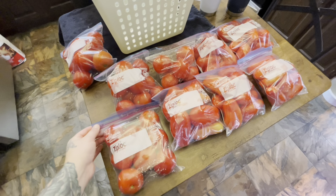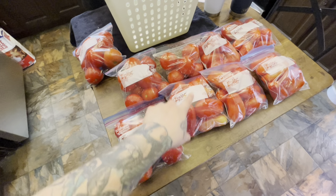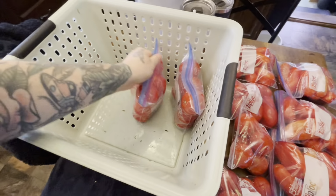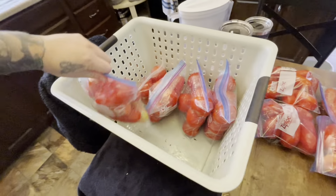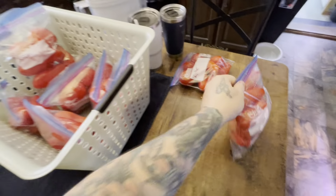All washed and ziplocked up. I've got 5 bags of the Roma and 4 bags of the just regular round. So I'm going to pack them into this bag, and my husband is going to take them out to the freezer in the back. Make sure they're all ziplocked up. And in the wintertime, when I'm feeling like tomato soup or pasta sauce, we'll just take a couple bags out of the freezer and we'll make homemade sauce. All right, there you go.